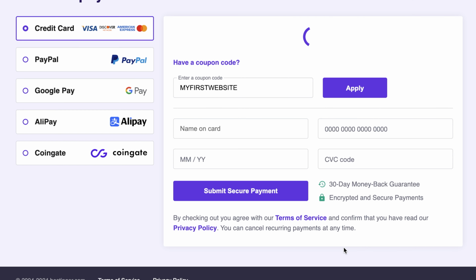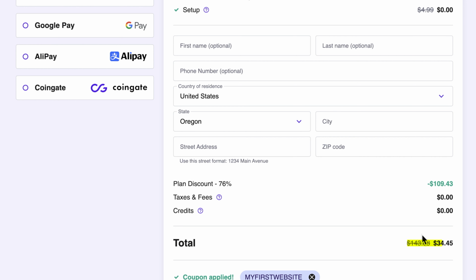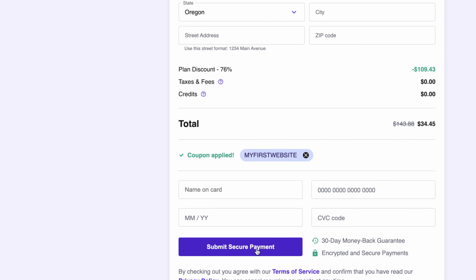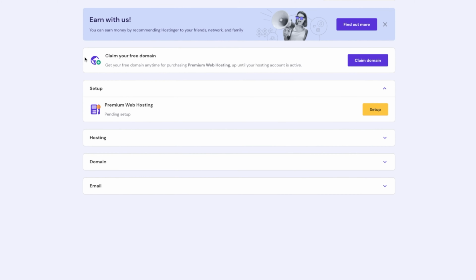So we'll click apply. And as you can see, it saved us a little bit more money. 12 months of hosting for $34. That's really, really good. After that, you'll enter in your credit card information right here and then click submit secure payment. So after that, you'll be able to log into your account.